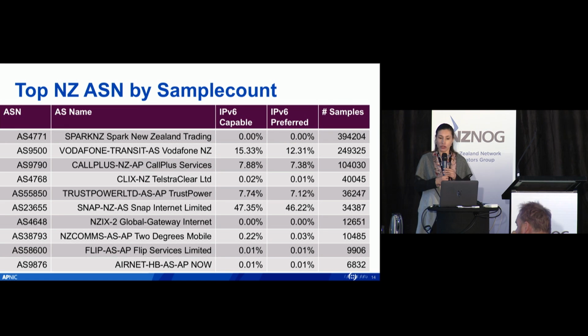And here you can see the top NZ ASN sorted by market share. So this is a list sorted by eyeball share. Basically it's a list of ISPs. On this list you can actually see some public companies with no visible activity going on to achieve IPv6 on their customer base.